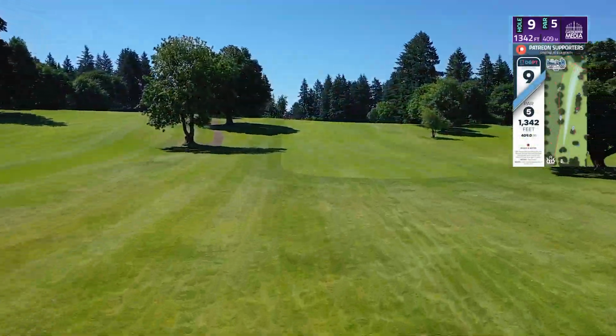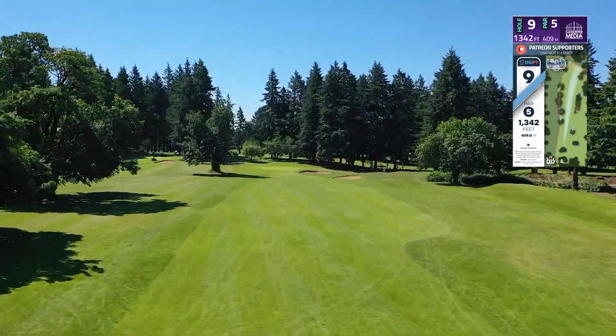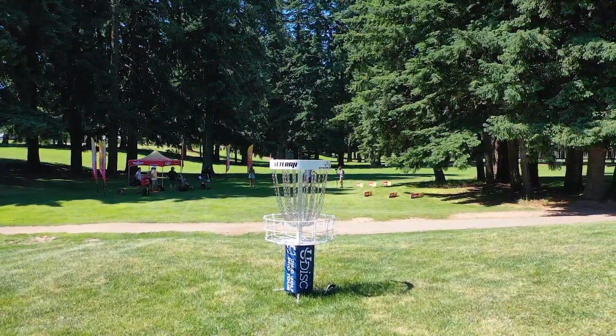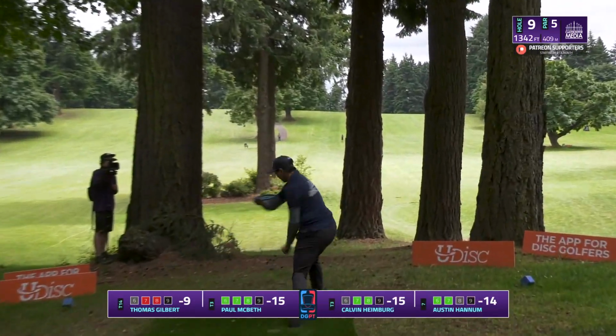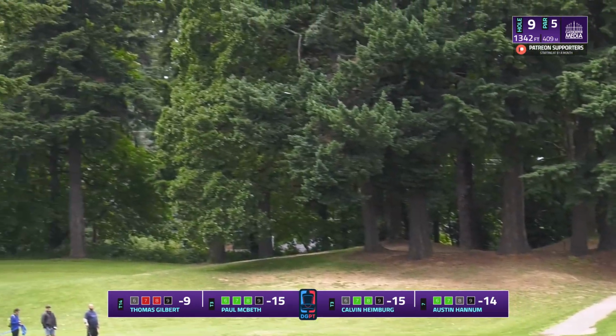There were only 3 birdies, I believe, on this hole in round 3. Just such a long, challenging hole. Throw it as far as you can. Throw a roller up the hill. And look, it's playing into a slight headwind, right to left. Today, that is not an easy gap that Paul just hit.